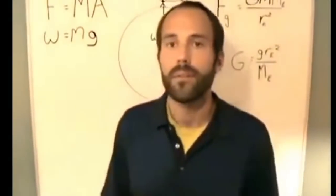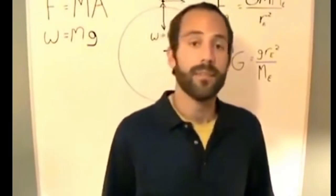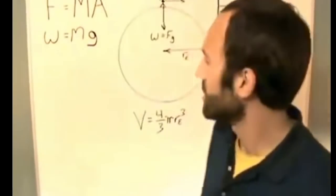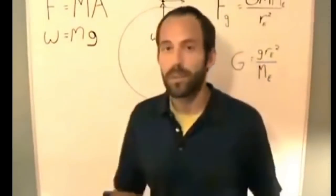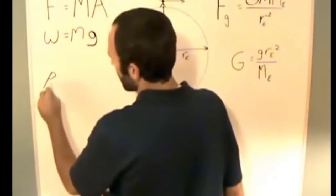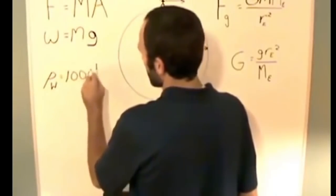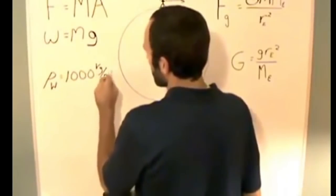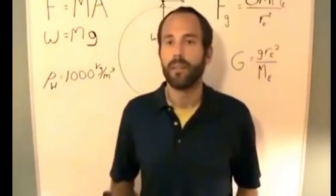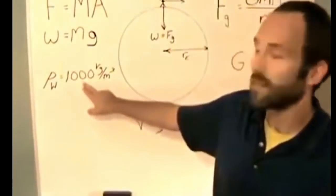At the time they would have known the density of water and the density of sand, the density of ground rock, the density of iron, the density of gold, the density of silver. The density of all these things was already determined. And to determine the density of something, it's really just the mass per unit volume. For example, we'll call it rho. Call rho density. Rho water is equal to 1,000 kilograms per meter cubed. What that says is if you have something that holds a cubic meter of water, it weighs 1,000 kilograms.